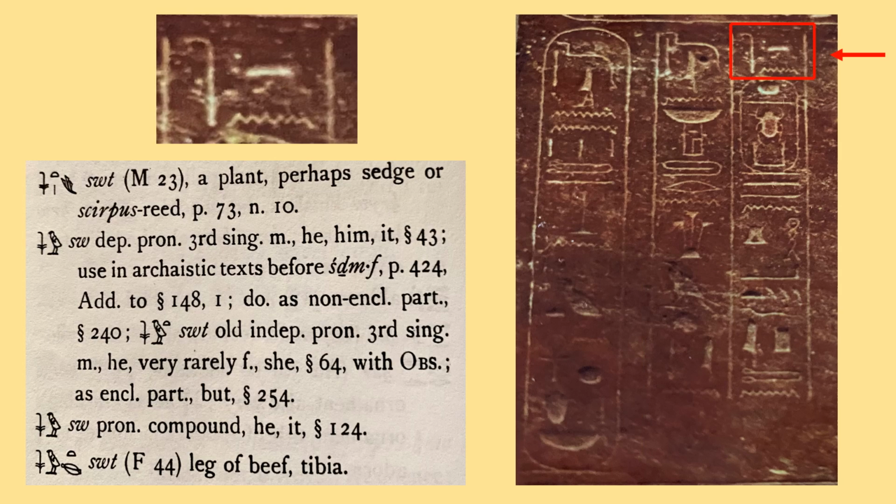The third column begins with the suit plant, followed by the loaf of bread and the ripple of water. This is a title of the ruler of the Upper Nile Valley region. We usually pronounce this as Sut. Su by itself is a pronoun and can be translated in English as he or him.